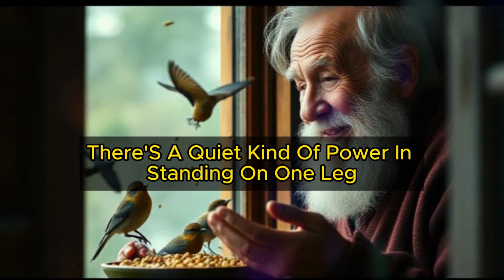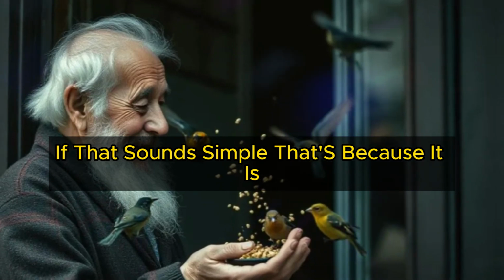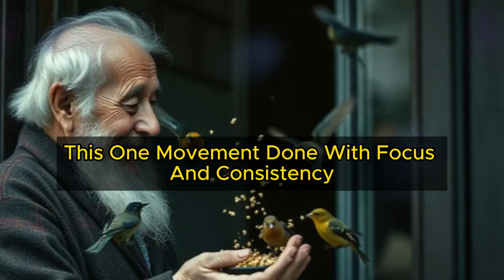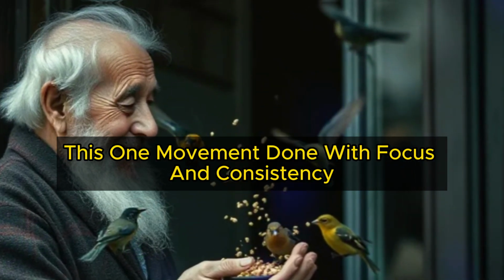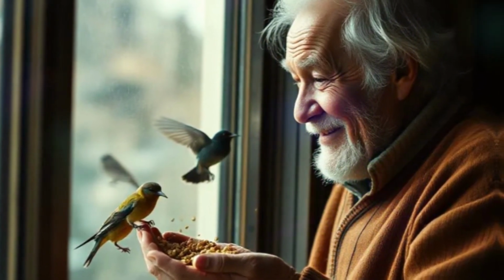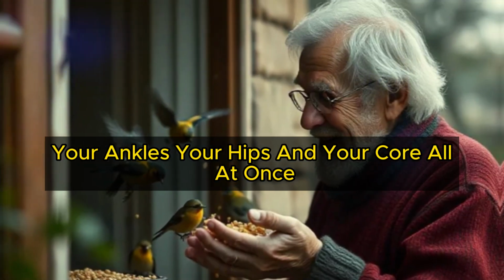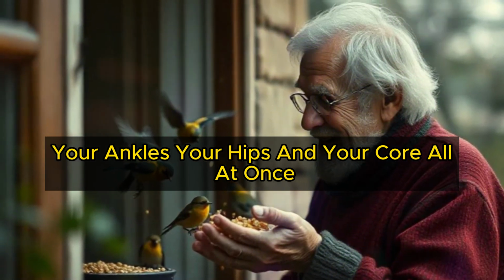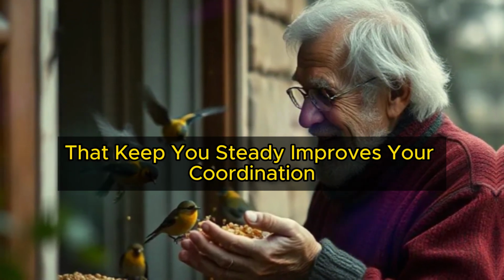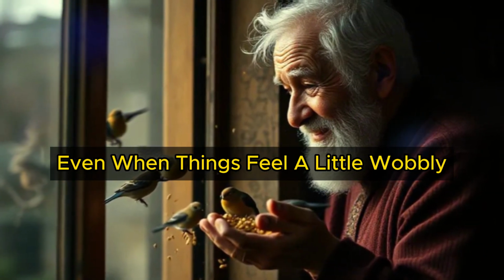There's a quiet kind of power in standing on one leg. If that sounds simple, that's because it is. But don't be fooled by its simplicity. This one movement, done with focus and consistency, is one of the most effective ways to improve your balance after 70. The single leg stand trains your brain, your ankles, your hips, and your core, all at once. It helps strengthen the stabilizer muscles that keep you steady, improves your coordination, and teaches your body how to stay aligned even when things feel a little wobbly.